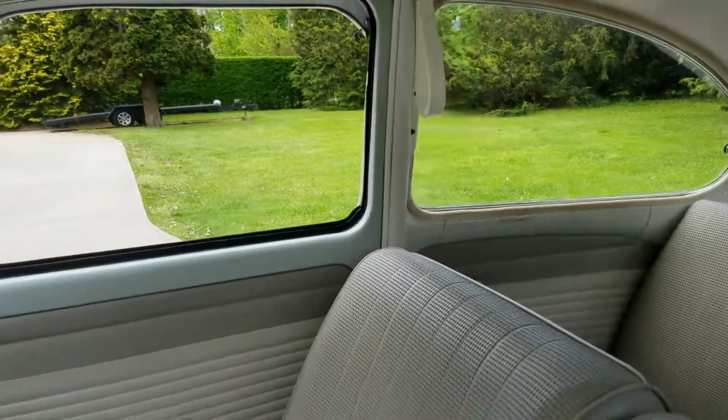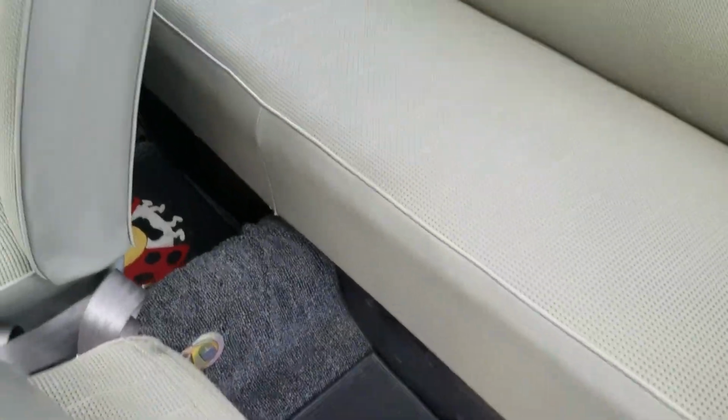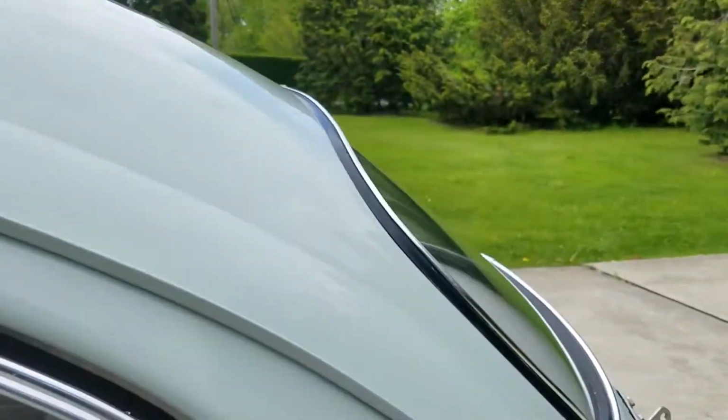It also has these pop-out rear windows. You don't see that a lot. They're important because they actually increase the ventilation. Between the vent windows and the pop-out windows, and the sunroof, the car is almost like a convertible as far as driving in the summer.